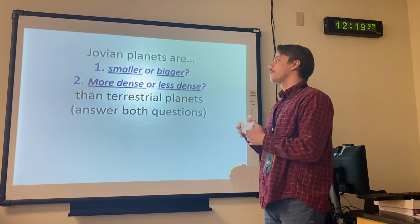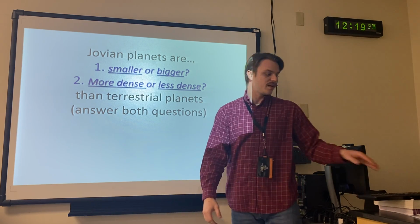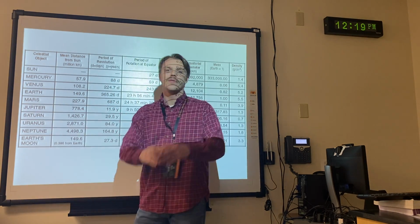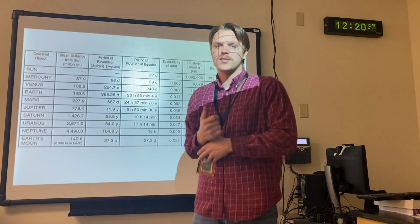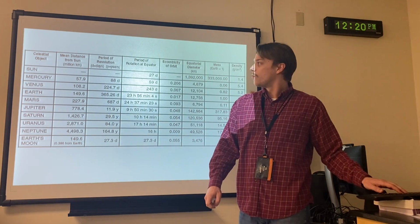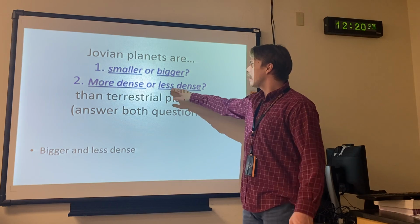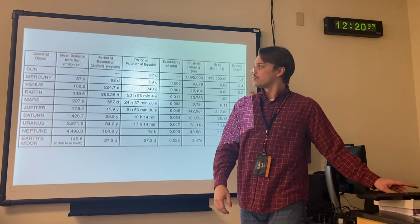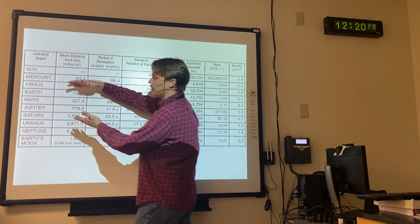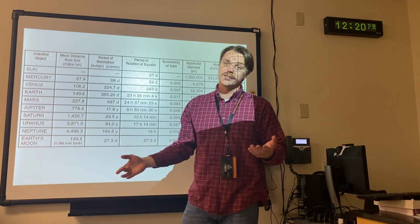Jovian planets. Compared to terrestrial planets, Jovian planets are, just a reminder, the Jovian planets start with the J for Jupiter. So these are our Jovian planets. They are giant gas planets that rotate really fast, but they revolve really, really slow, and they are low density because they are gas. So Jovian planets are huge, because Jupiter is the biggest planet, and they are less dense because they're made of gas, okay? So remember, our Jovian planets are Jupiter, Saturn, Uranus, and Neptune, and terrestrial planets are the first 4: Mercury, Venus, Earth, and Mars. Remember that the sun is a star, and Earth's moon is, you guessed it, a moon.